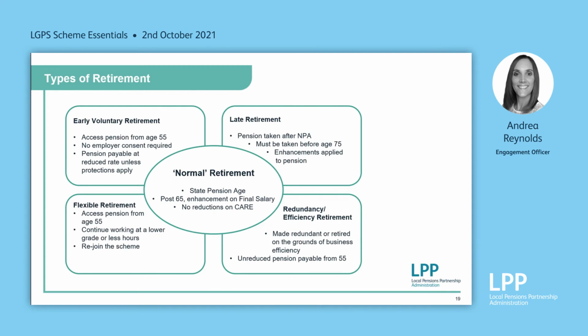Your LGPS pension is payable in full from your normal pension age, which is linked to your state pension age. This is classed as normal retirement and is the point that no reductions will be applied to your CARE benefits. Leaving after the age of 65 will also attract enhancements to any final salary benefits you may have in the scheme.